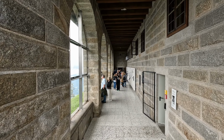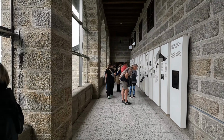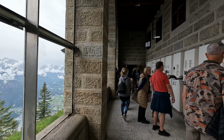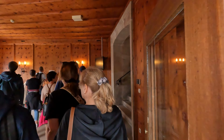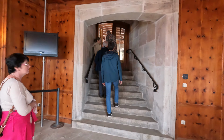Let's now talk about the inside of the Eagle's Nest. Starting from the outdoor sun deck, as we walk along here, on our right hand side we have plaques with information about the history of the Eagle's Nest. At the end of the walkway we enter into a smaller room that I've heard referred to as the Eva Braun room. This connects onto the reception hall.